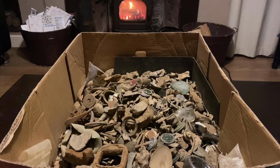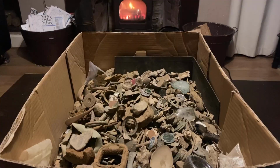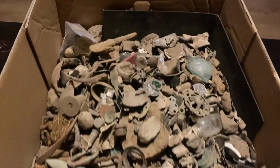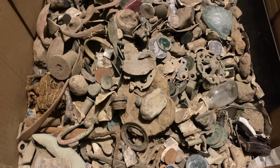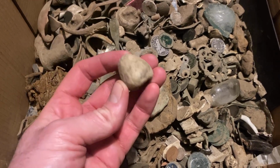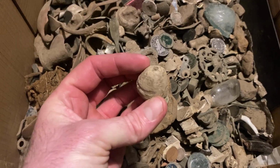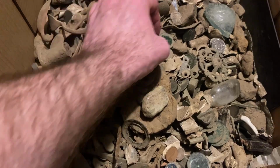And here we are, back to the box, which I was going to start to try and tidy out this week, and I'm already looking at it thinking, I don't have the time or the energy. But let's take a little bit of a closer look inside, and as you'll see, there are literally all sorts of things here. There's a nice, probably medieval or Roman, lead steelyard weight. There's all sorts of stuff.